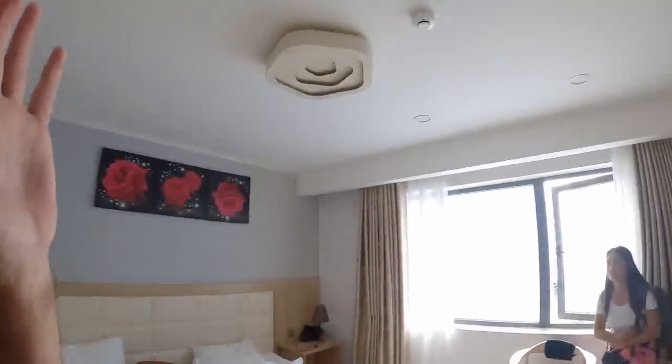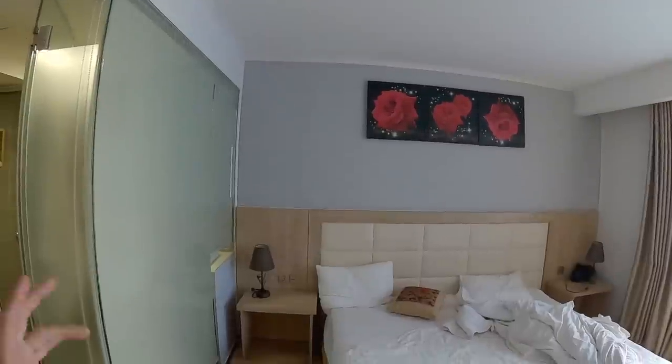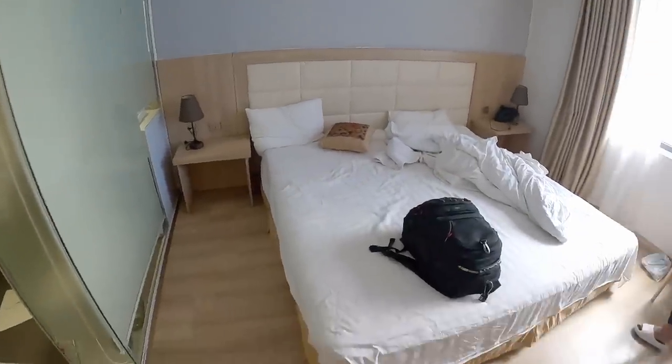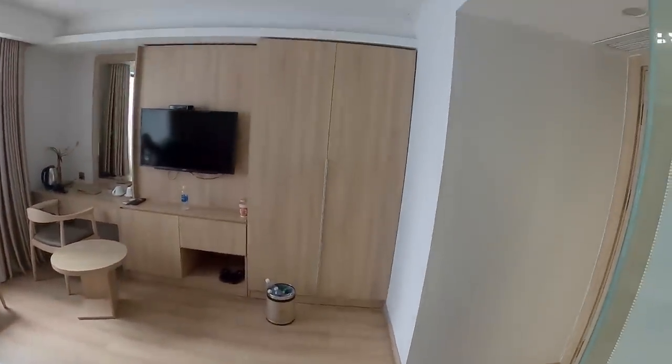Hey guys, so we are just leaving this room and we didn't even really show it. We didn't really spend a lot of time in here, but it was a pretty good deal. It's like walking distance to the beach, like 2 minutes. But this right here was like $10 a night. This is probably one of our best deals so far just because of the location and there's so many good places to eat around here.